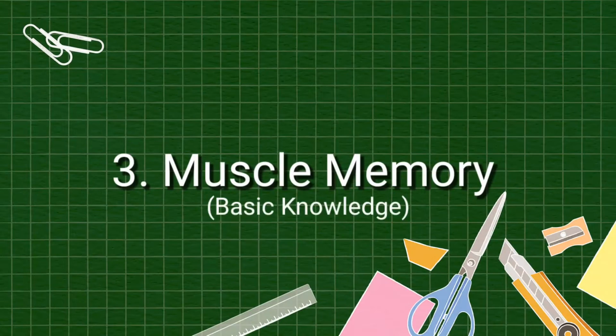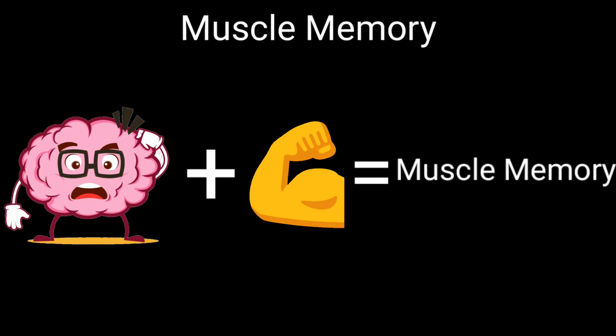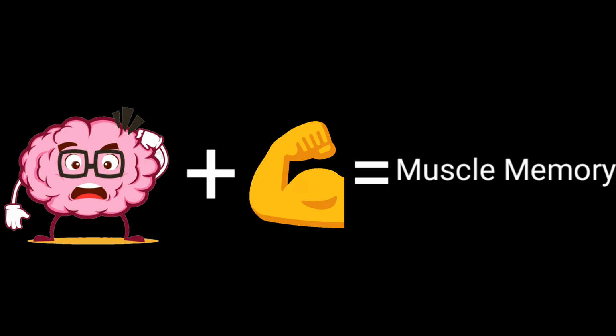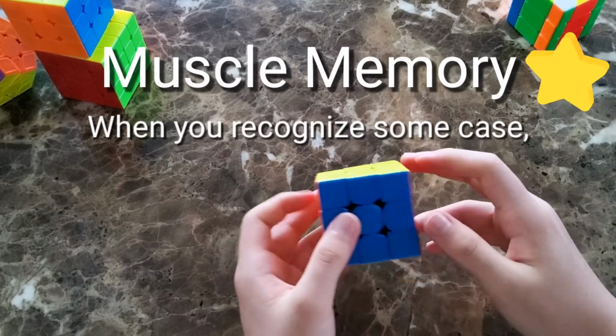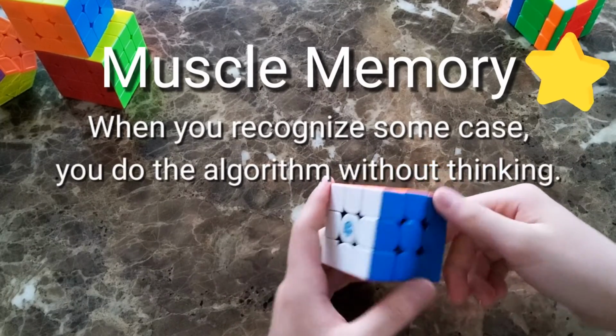Number 3. Muscle memory. Muscle memory is a memory that has muscle. You might think that it is a joke, but it's a real thing. Yeah, believe me. Basically, muscle memory is when you recognize the case, you do the algorithm without thinking.